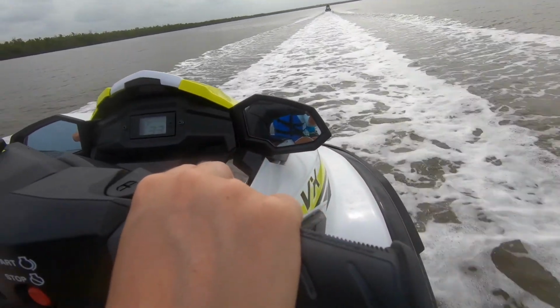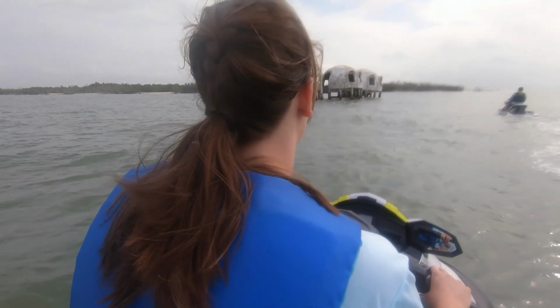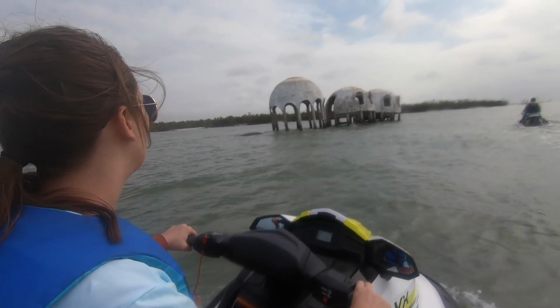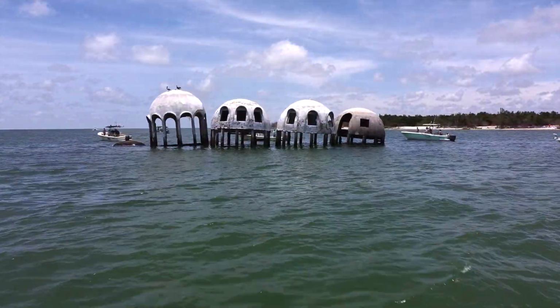Part of this tour was also being able to see the Cape Romano dome houses, which Marco is very well known for, and they're always so peculiar to look at. It's just incredible to imagine what kind of house this was when it was fully standing.